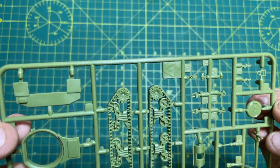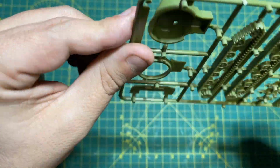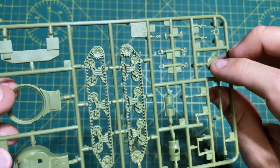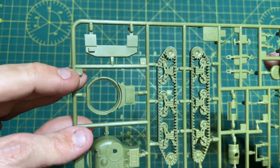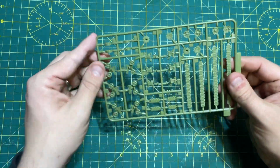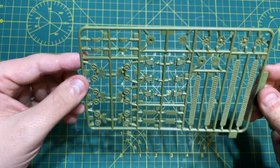But yeah, some nice detail there. Some nice detail on the hatch. There's the lid for the hatch, and it can only go one way. There's a little nub. You see that? It can only go on there one way, which is good. So you're not going to make a mistake on that. So there's frame B. Frame C is just going to be the makeup of the tracks. There you go.